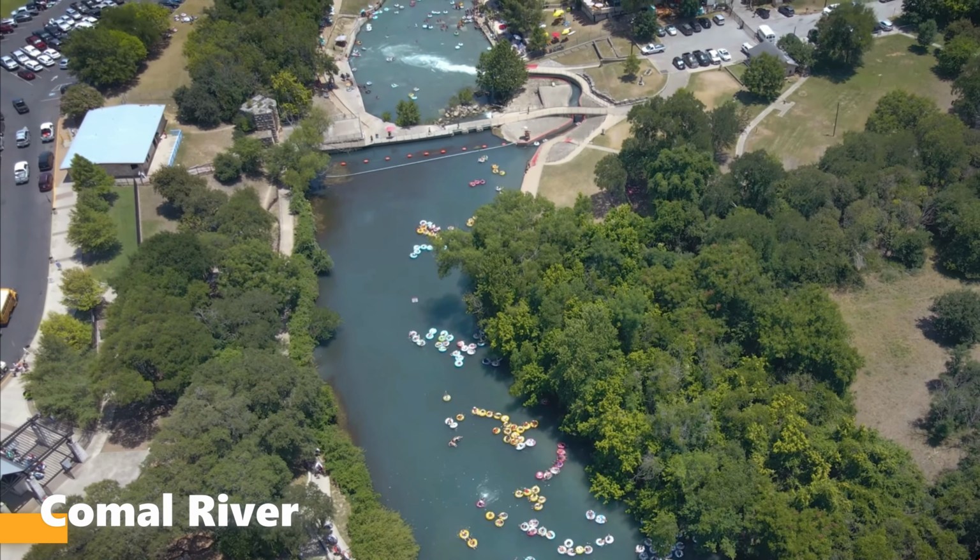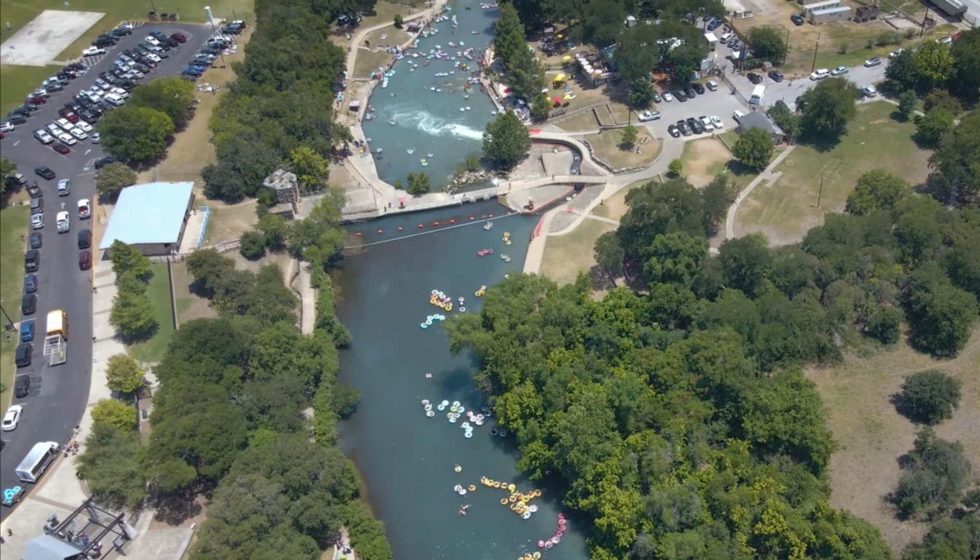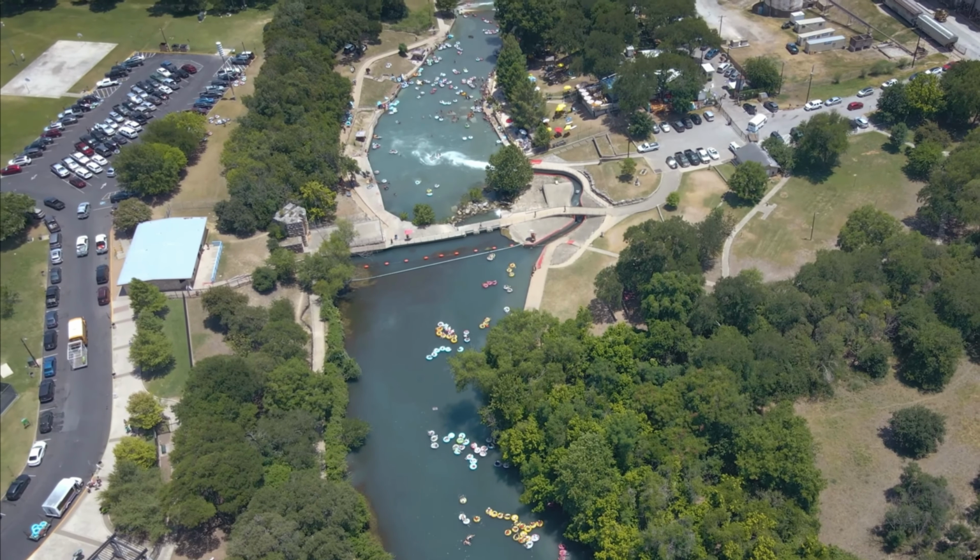All right, guys, I want to jump back into recreation real quick. And here's why. I know that we talked about this neighborhood being right next to Government Canyon State Park, but believe it or not, we've had a lot of folks reach out to us lately who are interested in moving to the north and north central part of San Antonio. And the reason they state is because they want to be closer to, say, the Comal River and New Braunfels, because they love the outdoors, which is great. Those areas of town are beautiful.